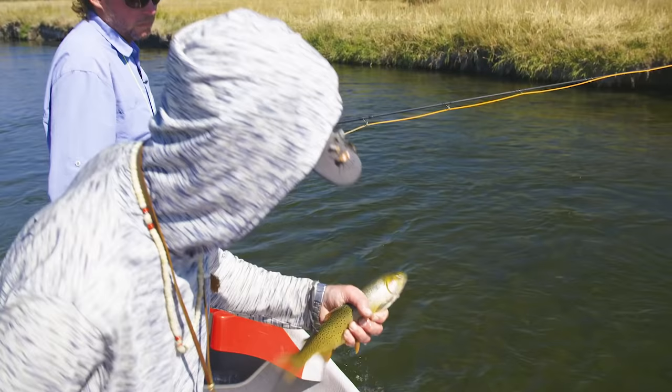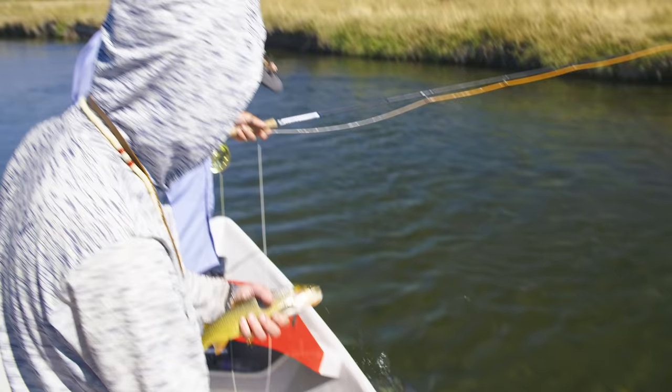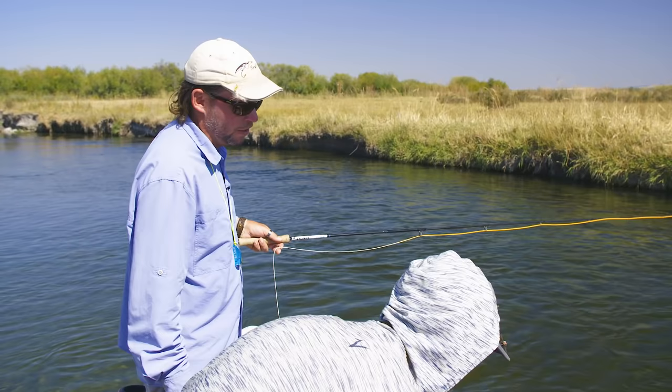Easy. So we've really been working on the puzzle today. And, you know, we floated about a mile. We've caught a ton of little fish. But you switch to something big with a dropper underneath, and that's the first, you know, good fish of the day. Yeah.